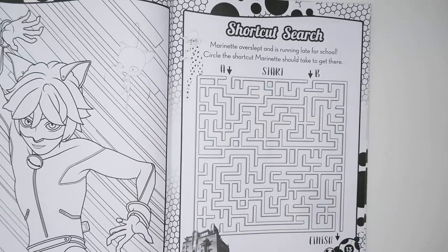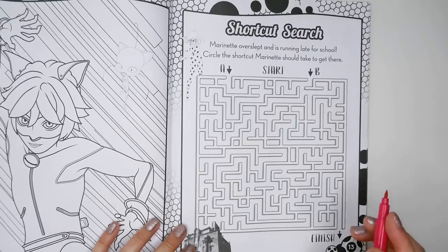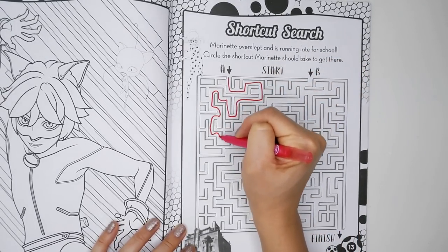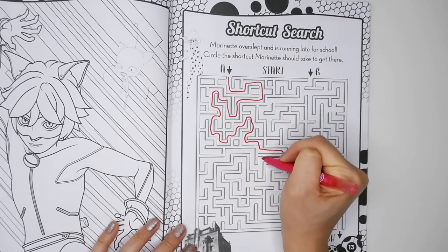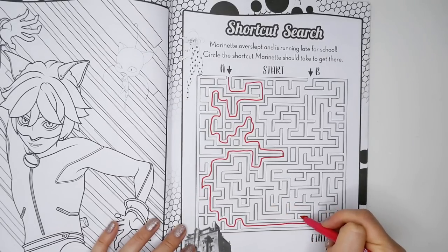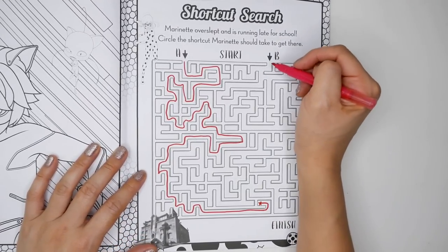On this page it says, shortcut search. Marinette overslept and is running late for school. Circle the shortcut Marinette should take to get there. So we have two paths. We have path A and path B. Let's see which one would take us to the school. Let's start with A. Oh no! So we got stuck. Let's now take path B.